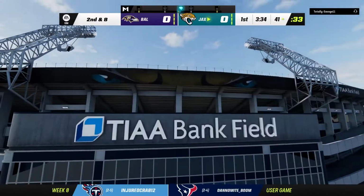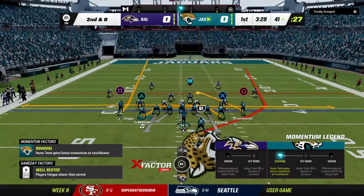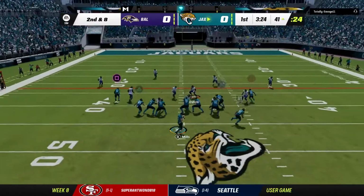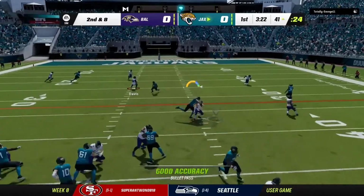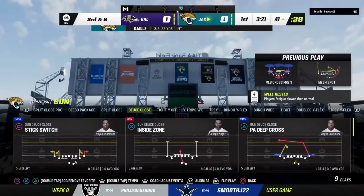Give him a couple on the carry there, 2nd and 8. The Jaguars at 4-3, a game over 500. And they come in feeling pretty good after back-to-back victories, CD. And I thought that they played pretty well last week. Their execution, their discipline, their resilience, all on display in that victory.